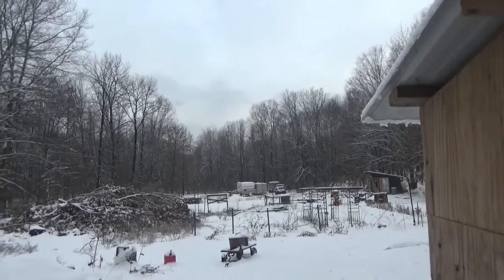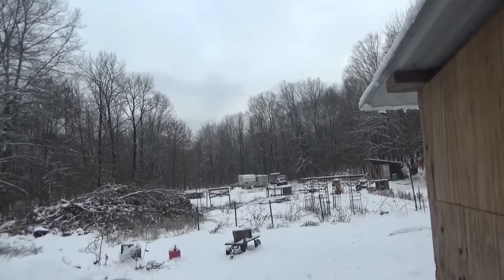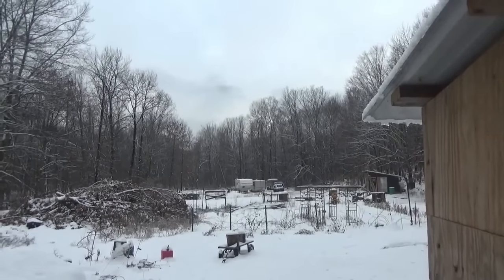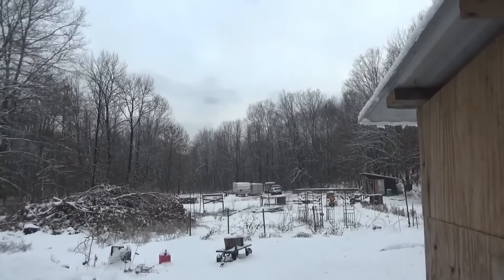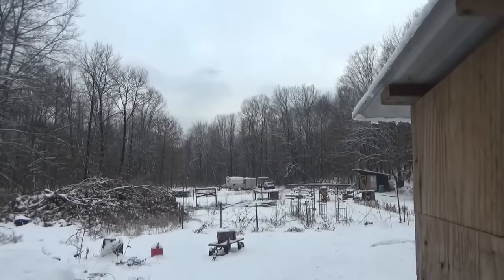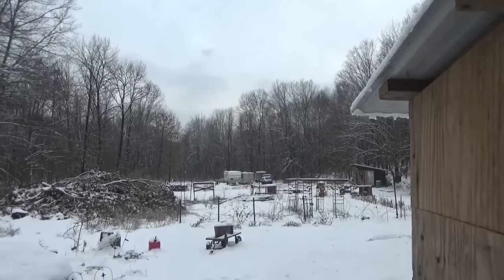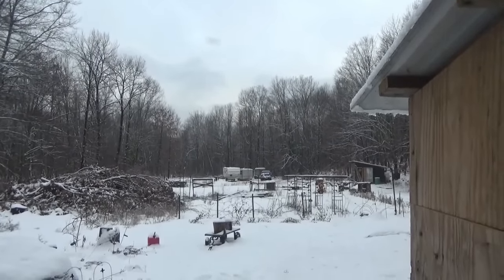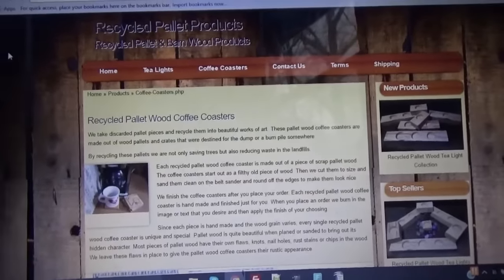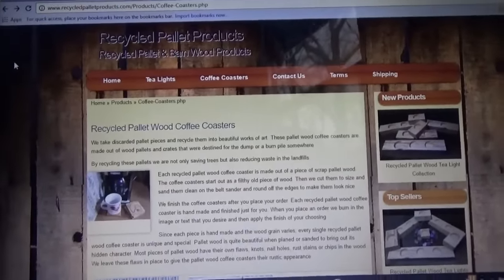Today has been a lot of indoor work. Melanie's been working on whatever Melanie does, and I've been working on websites. Haven't been out much yet at all today, just because it was really wet. This is what you call a rainy day project, and I'll show you. I have been working on the website, Recycled Pallet Products, today.